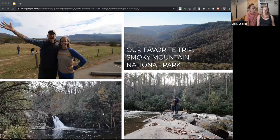Out of all of the places we went in the Airstream, any national park we visited was by far our favorite experience. And that's one of the reasons we bought the Airstream in the first place, was to immerse ourselves in these breathtaking bits of nature. And for us, I think the Smoky Mountains was our favorite place of the national parks we hit so far. There's a reason why it's the most visited national park in the country. It's breathtaking.